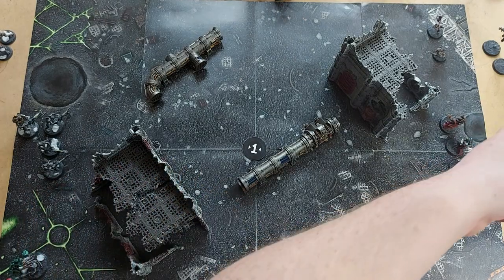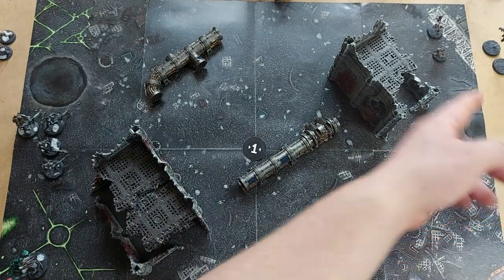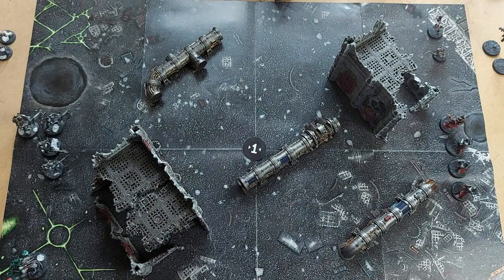I've elected to put the Seraphim in Deep Strike, same for the Flayed Ones, just to see if that helps change things compared to my last mission. But it's all about controlling the centre of the field, and hopefully eliminating that messy little Cryptek. Excuse me. So here we go.